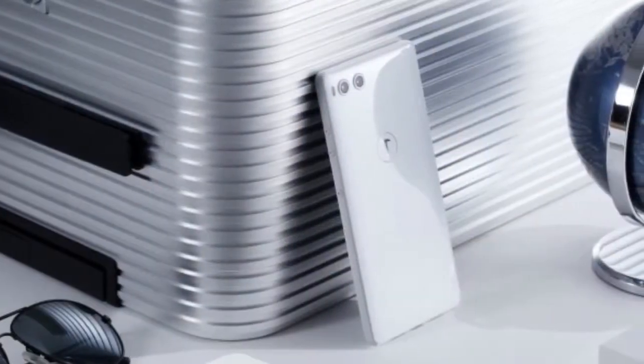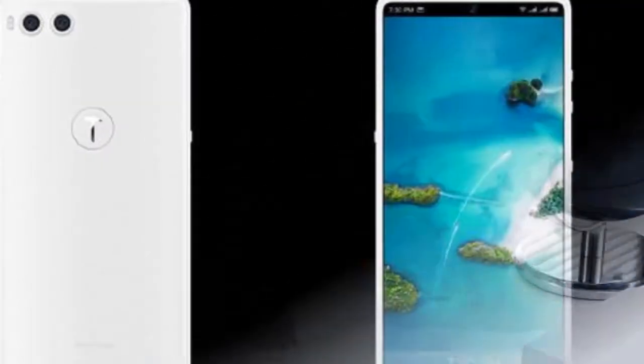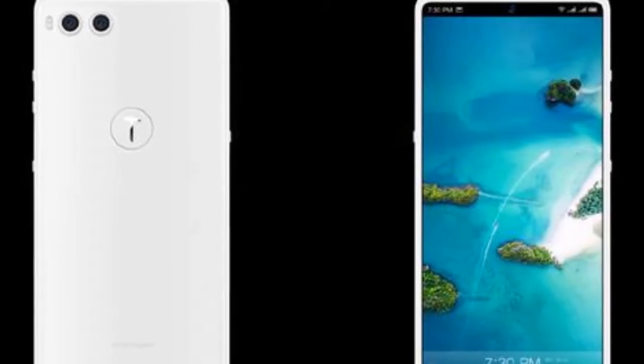Now the question is, would you pay $1,400 for a smartphone with 1 TB of internal storage?